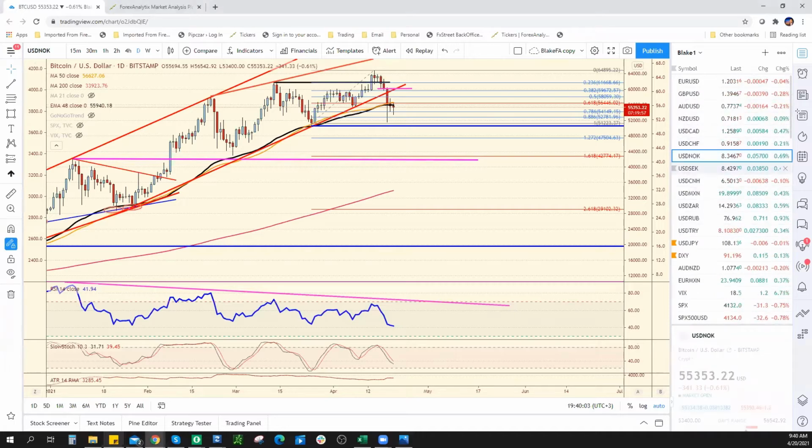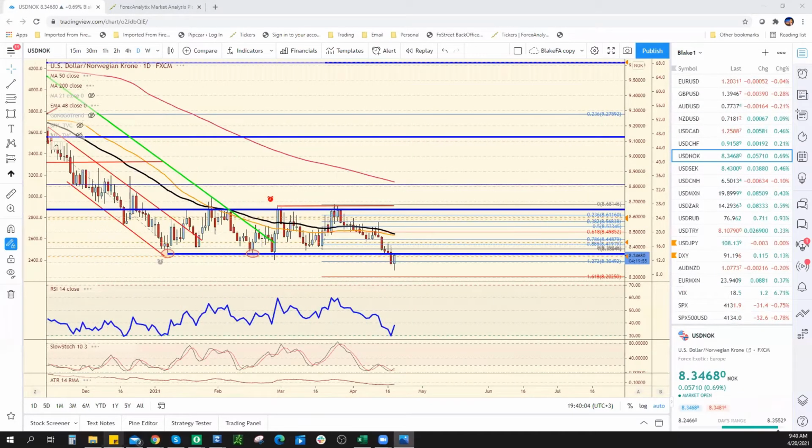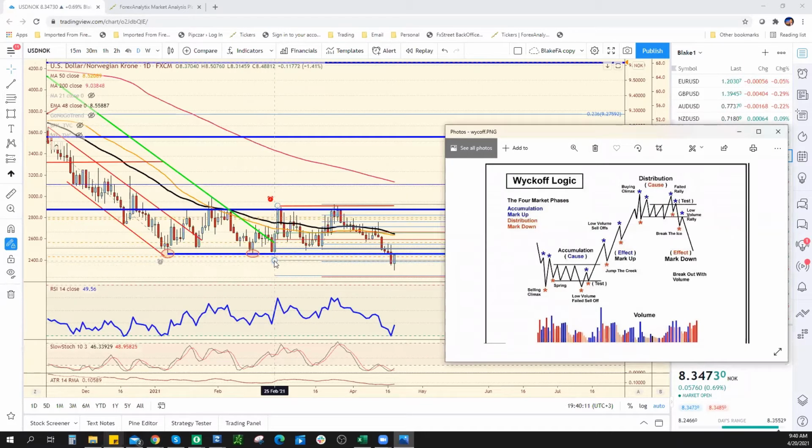I might have misjudged it the first time around. Here, hold on, let me grab a pen. I was thinking that this little move right here was that, but I think this might be that. So we would do this, that, and then rally, possibly. We'll see. But I think it's going to catch a lot of people on the short side.